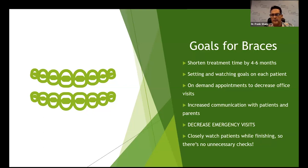I want to get rid of emergency visits as much as possible. And as we get closer to finishing patients with braces, I wanted to get rid of some unnecessary checks. We were always checking people 1, 2, 3 weeks before they came in to get their braces off, for fear that they would break a bracket off or have a tooth move, and then we wouldn't be able to deband them and would make the patient unhappy on the day they're supposed to be happy.